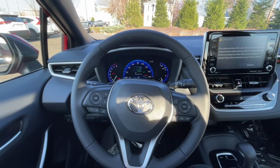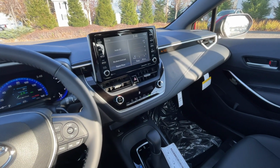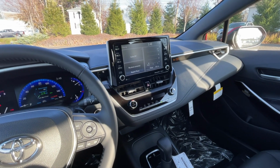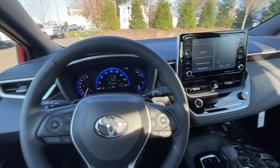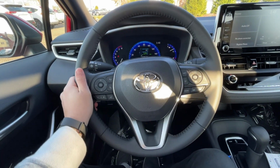Alright, so coming inside this Toyota Corolla, the seats are nice and comfortable. And the dash has a really cool futuristic look to it. Here is the steering wheel. It is wrapped in leather and it honestly feels nice.